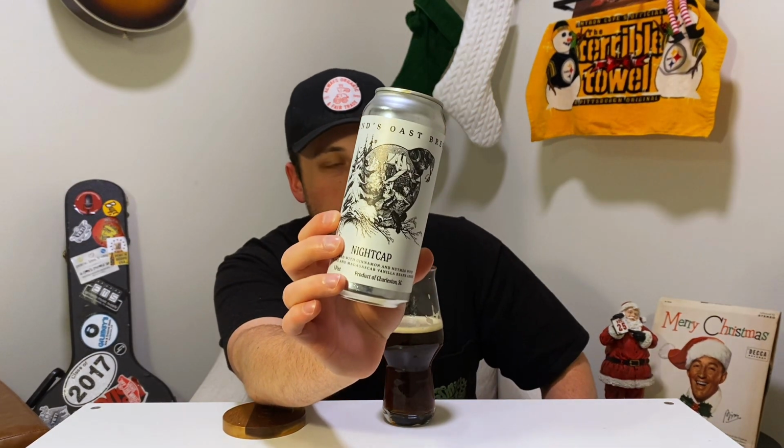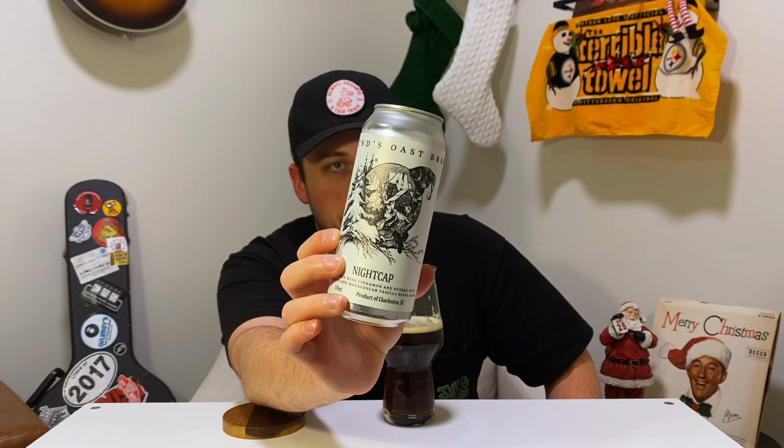But that's it. That is Nightcap. That is day 8 of 12 Days of Christmas beer. I will say it's a good beer for Christmas. If you get tired of Christmas ales and want to check something different out, I would recommend it. Worth a shot.